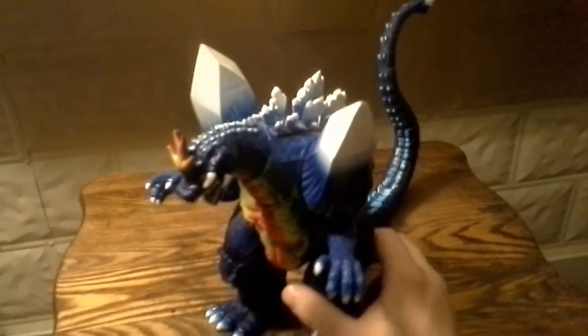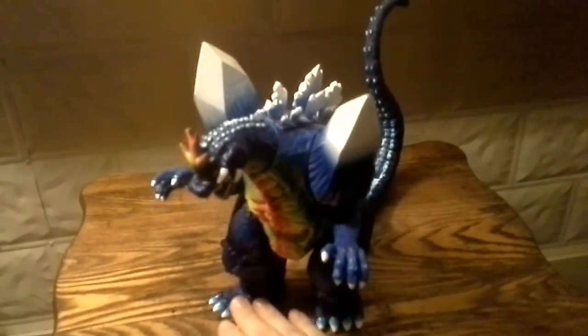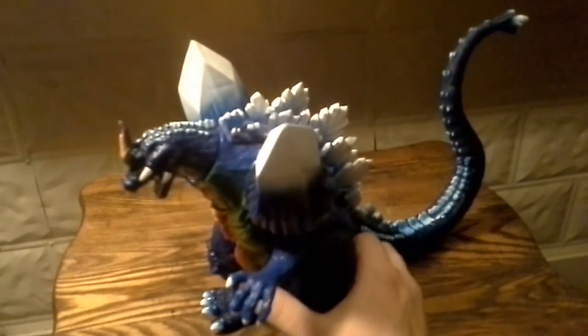Now, of course, on this one, the teeth are actually separate. They're actually molded to gums that are glued into the jaw, which I thought was pretty interesting. And then it's got a sculpted roof of the mouth and tongue. And the tongue is actually translucent white plastic that is just painted over with a pink.